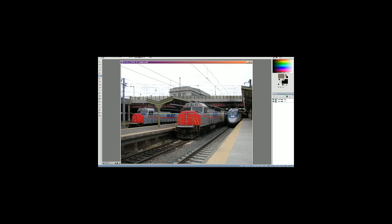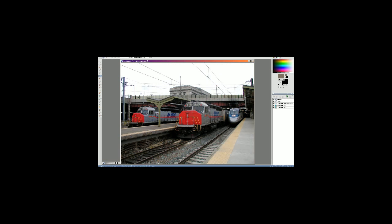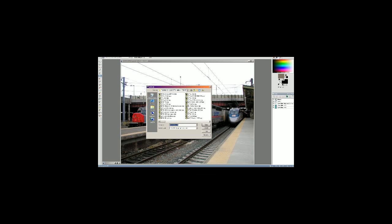A lot of people use tools with sliders, but I've found that my workflow works a little bit faster resizing with the key commands. So there you go, 63, 52, and 1, 2, 35.